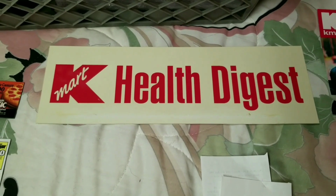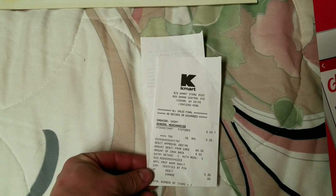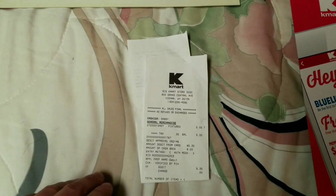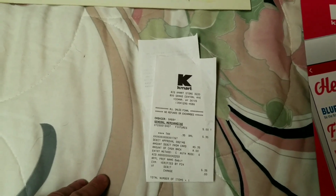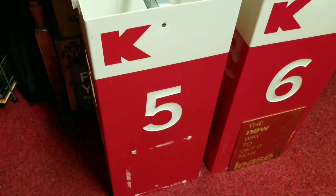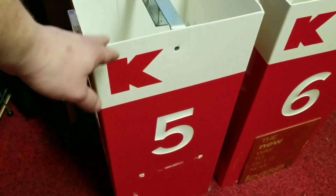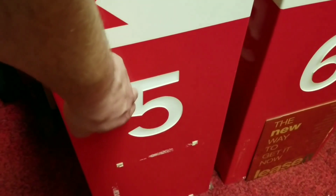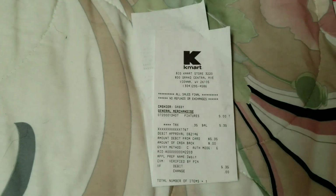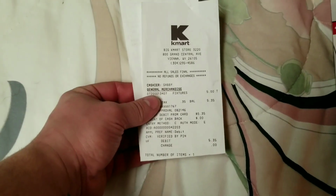So I grabbed that. And I know it sounds silly, but this receipt here is from the Vienna, West Virginia Kmart. Even though I was never there, I got this when I got my checkout lane light here, number 5, from my good buddy Matthew. When he gave it to me, the white plastic that goes behind the numbers wasn't attached. So he had them in a bag, and I just retaped them, and the receipt was in there. So I figured I would save that too, because that Kmart doesn't exist anymore.